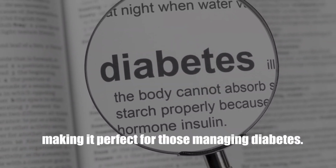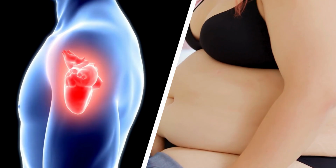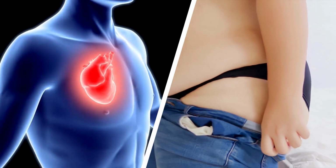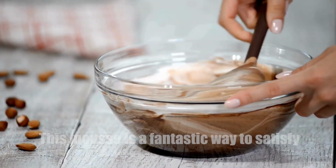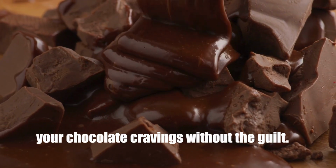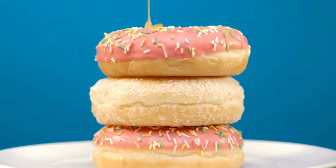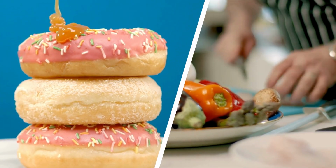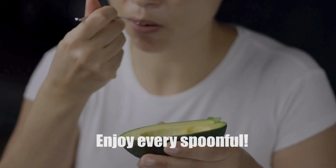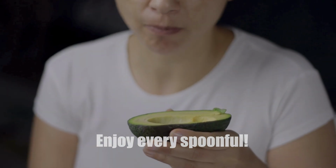managing diabetes. The healthy fats from avocados not only provide a satisfying texture but also promote heart health. This mousse is a fantastic way to satisfy your chocolate cravings without the guilt. With its delicious flavor and nutritious ingredients, avocado chocolate mousse proves that you can indulge in dessert while keeping your health in mind. Enjoy every spoonful.